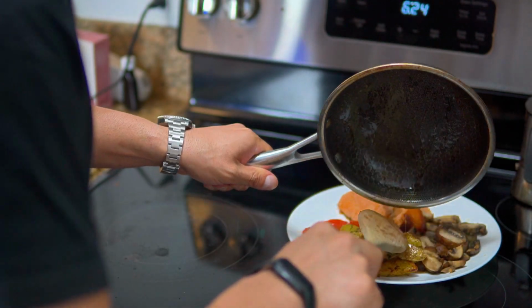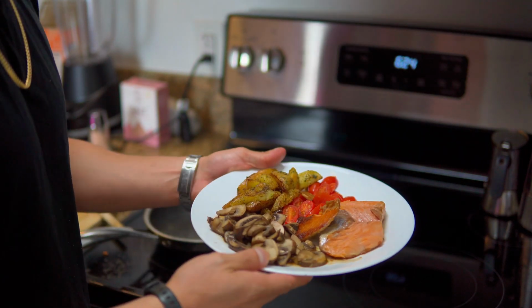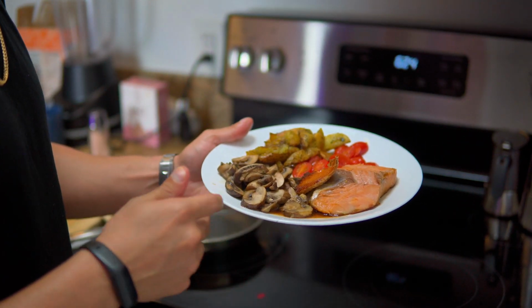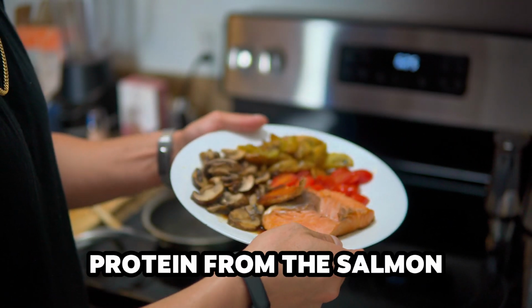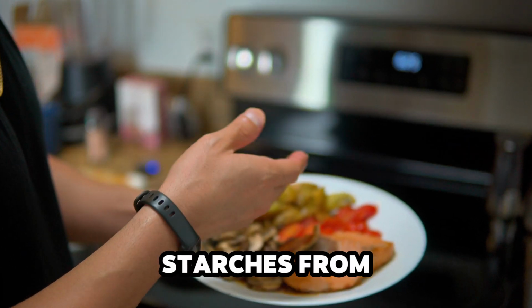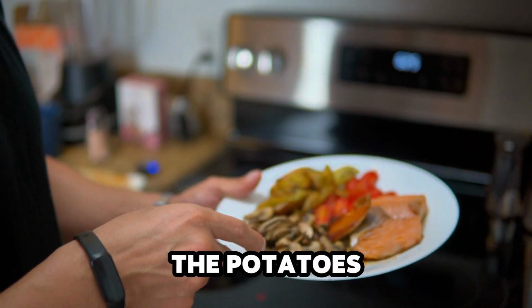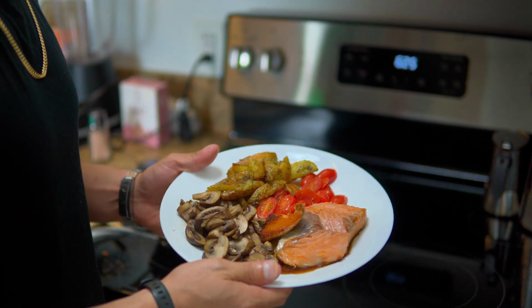Move this right here. And just like that, we have a nutritious post-workout meal, which has almost all the parts of the food group. So I have my protein from the salmon, I have my fruit from the tomatoes, I have some starches from the potatoes, and then the mushrooms give me some B vitamins. So that about wraps up the video.